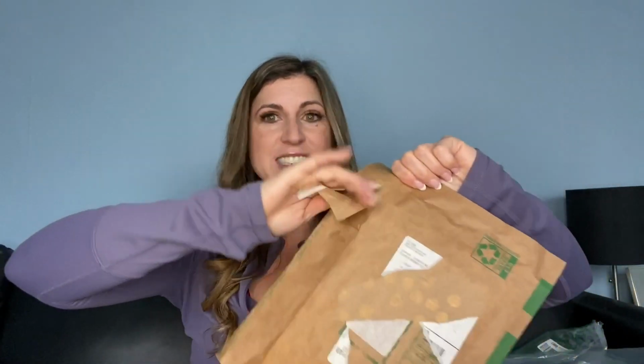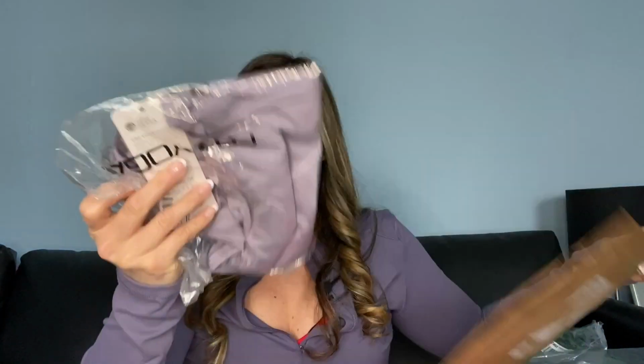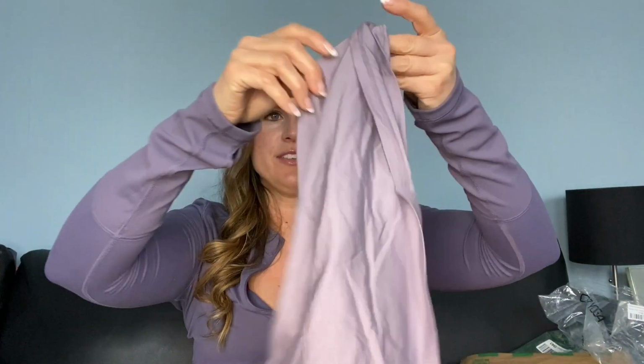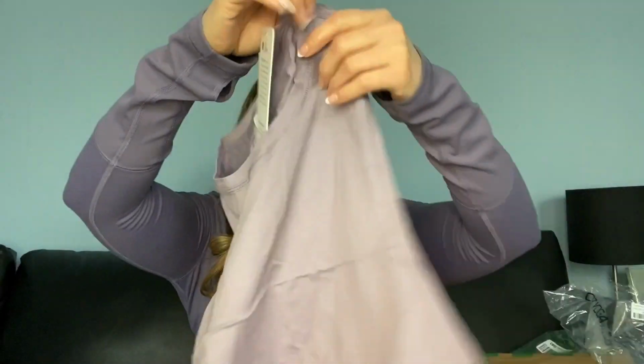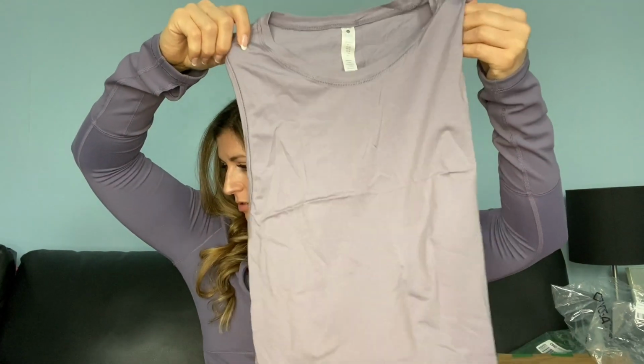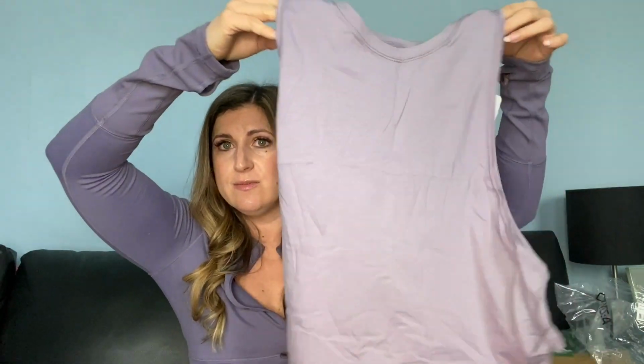And I have one more package here. So let's dig into this one. And I believe we have a tank top. Yes. So this is their Pima cotton crop tank deep armhole. So if you really want to show off that sports bra.